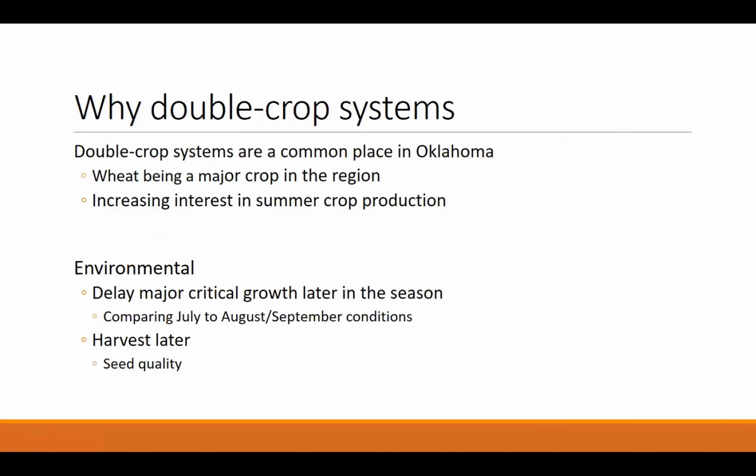So double crops are very common throughout Oklahoma, depending on the year, and I think depending on the value of the wheat that we have out there. I always say that when we have really good wheat years, we're going to have a lot more double crop than full season on any given year, just due to the fact that most of those folks want to take that wheat to harvest.